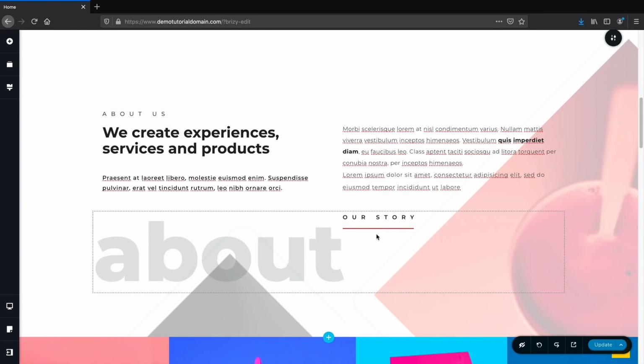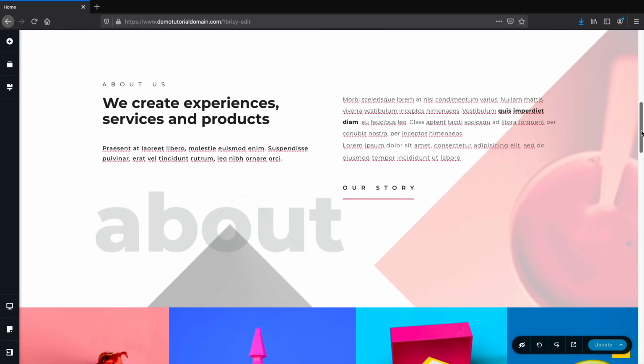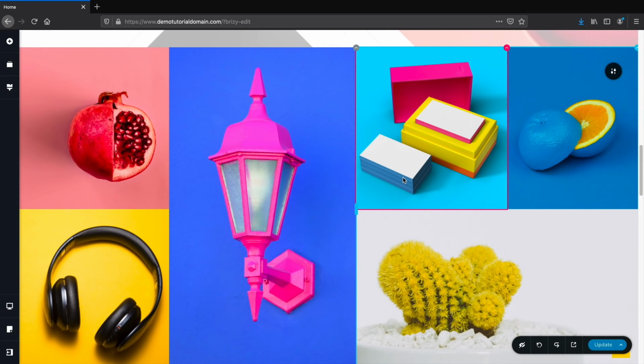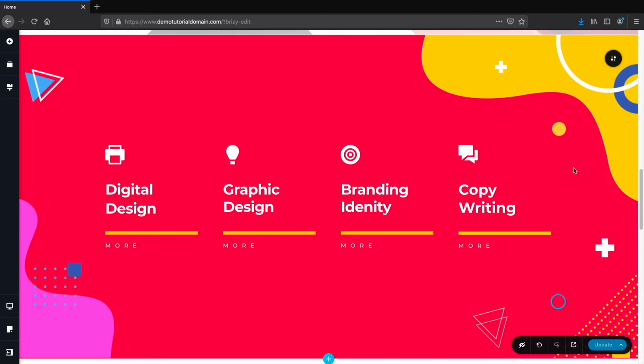All right, cool. So I think this section looks pretty good. Let's scroll down to this section. Now this section, I just don't want it. These colors don't go well with the website. So let's just delete it. To delete a section, I'll click on that and click on delete. So we deleted that section.